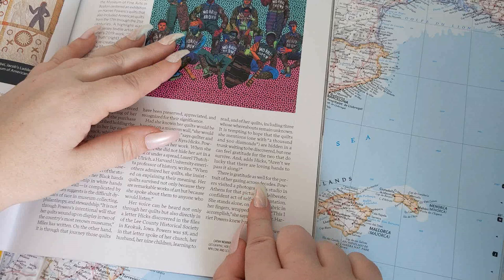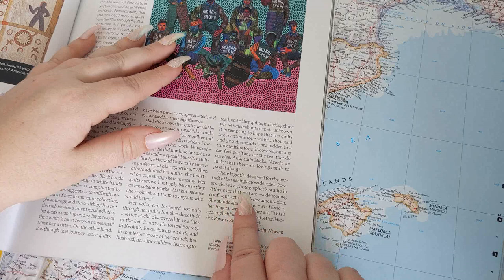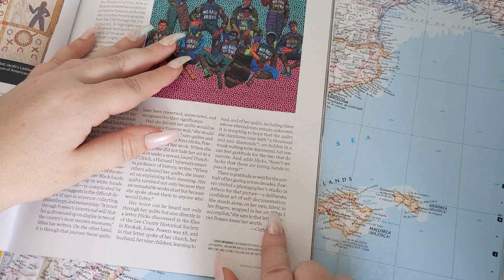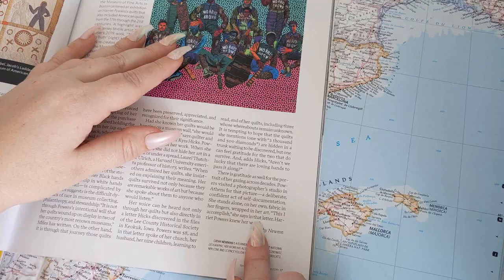There's gratitude as well for the portrait of her gazing across decades. Powers visited a photographer's studio in Athens for that picture, a deliberate, confident act of self-documentation. She stands alone, on her own, fabric in her fingers, wrapped in her art. This I accomplish, she says in that letter. Harriet Powers knew her worth.